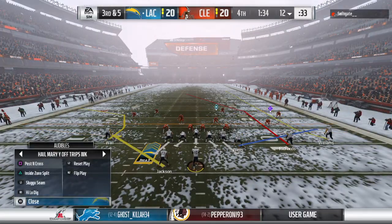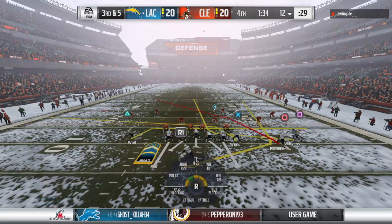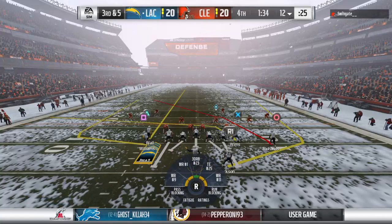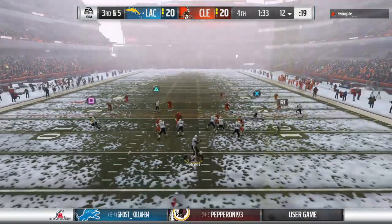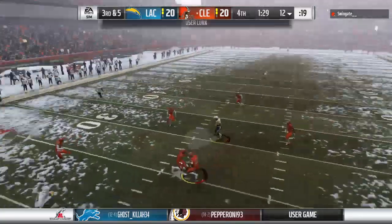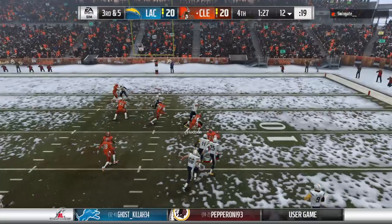Set. Green 39. Green 39. All right, now, lucky 56. Lucky 56. Back to throw here. Oh! This is going to be intercepted. I knew it, man. Picked off at the 25.